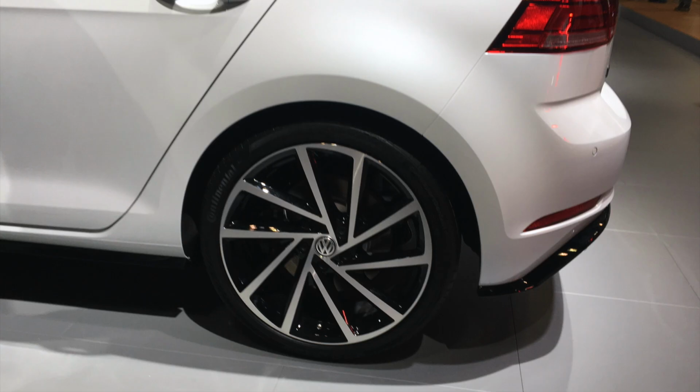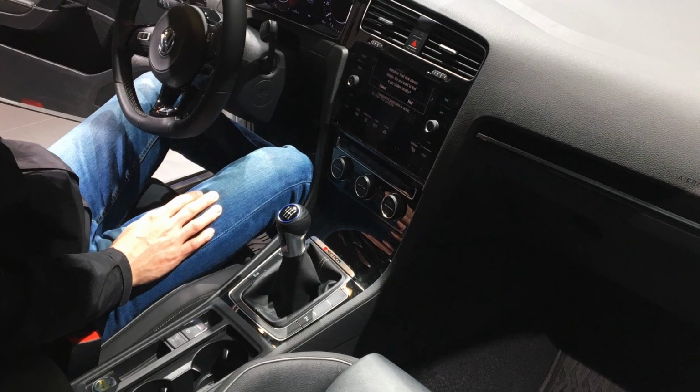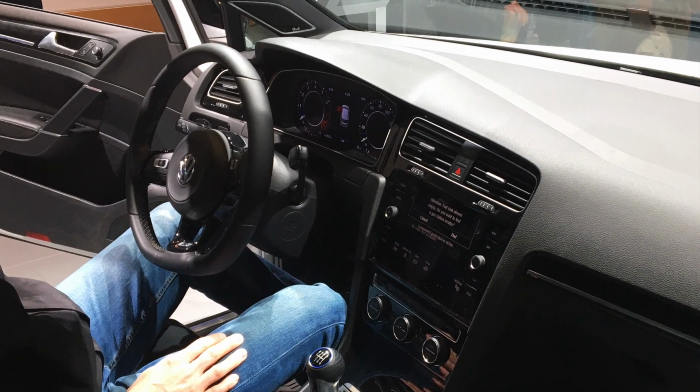And if you go for the fully optioned out Golf R like the one seen here, you get new tech such as an 8-inch touchscreen display with gesture controls and Volkswagen's new digital cockpit instrument cluster. I'm a fan of analog gauges, but this thing is actually pretty cool.